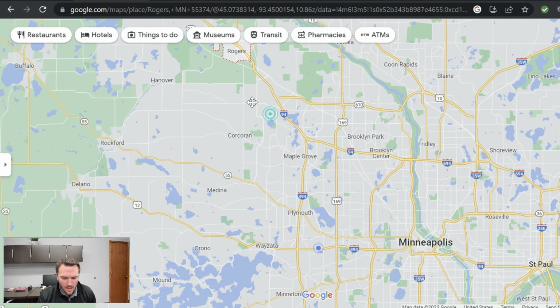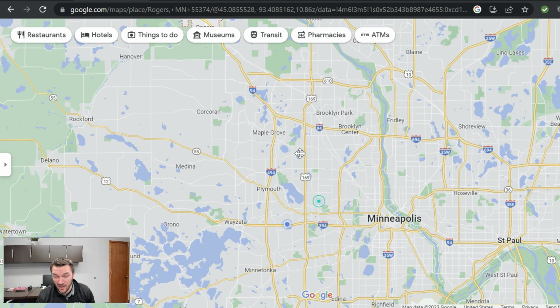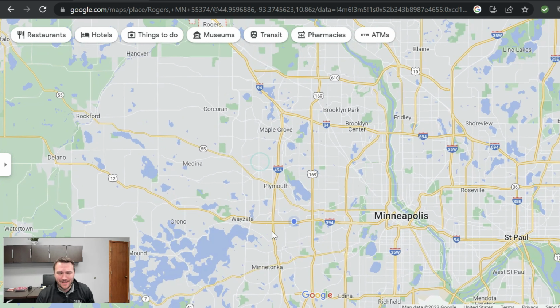So if you're looking to get downtown, you're going to pretty much hop on 94, and it's going to take you a pretty good chunk of the way into the downtown area. If you're looking to get to the airport, you're going to take 94 down, and then, oops, lost myself there, you're going to cut across right here. To get downtown with no traffic, probably about a half hour. To the airport with no traffic, probably 40-45 minutes.